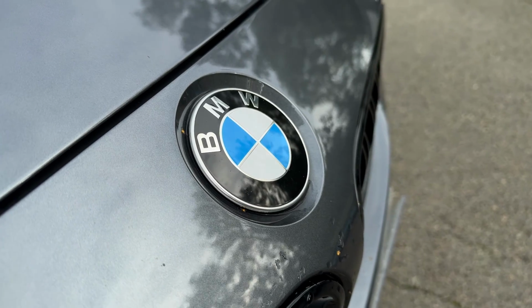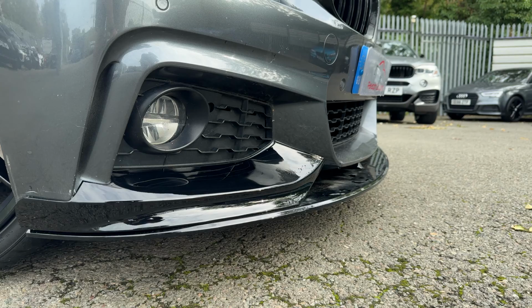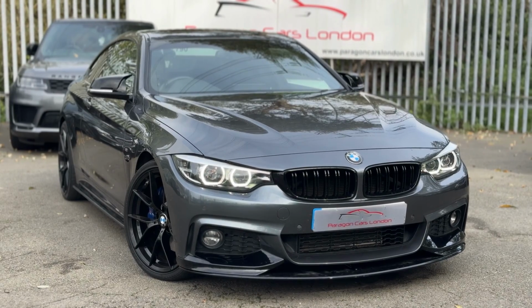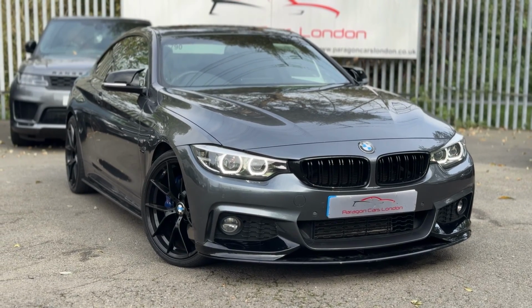Is this the perfect balance between economy, fun and power? Well, today we're going to find out. This is the BMW 430d Coupe. My name's Tom and you're watching Paragon Cars. Let's go.